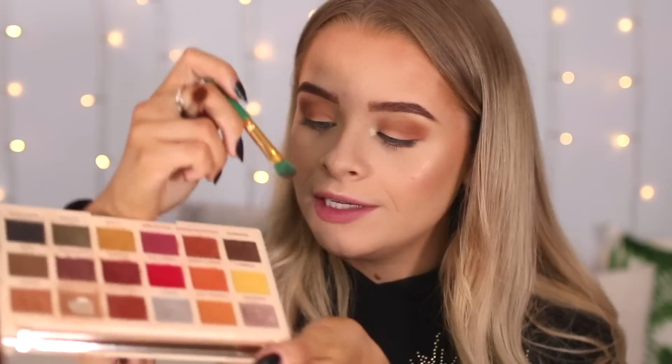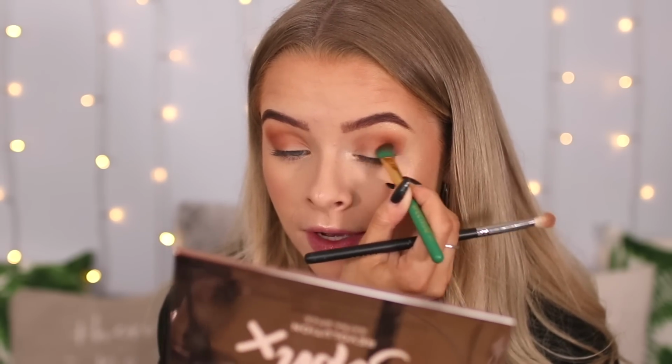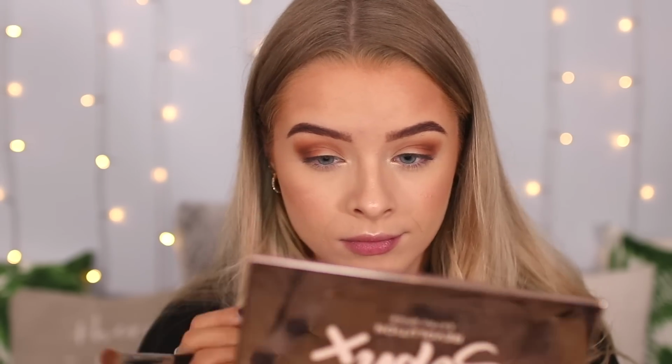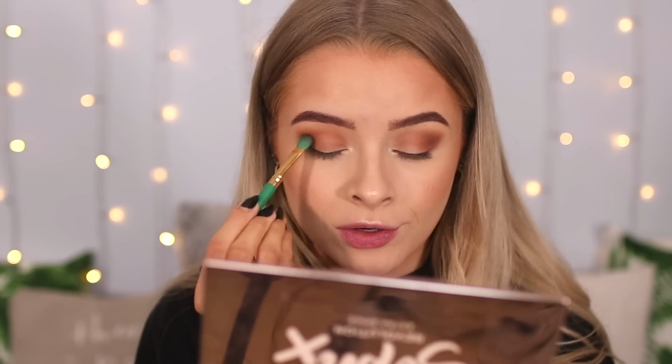And then I'm going in with an even darker brown. This one is called Brownies, and I'm going to put a tiny bit of this just again on the very outer corners of my eye, but I'm not going to blend that in very far at all. You don't even have to use this many colours, you can literally do an eyeshadow look with just 2 colours.